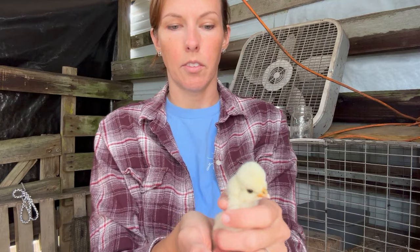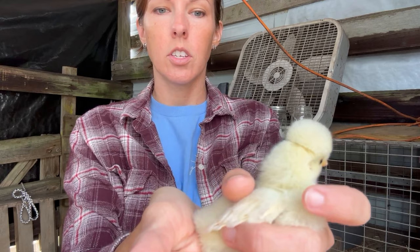But this one, her feathers at the moment are coming in without color.